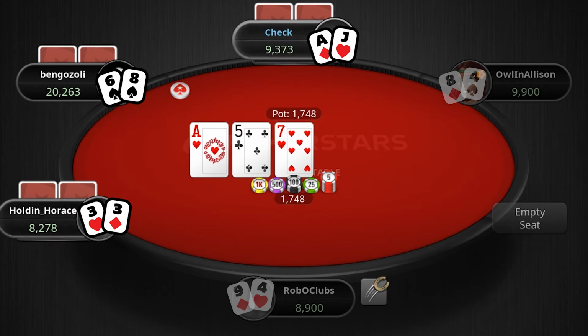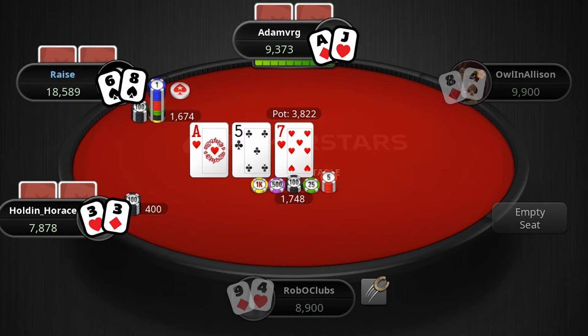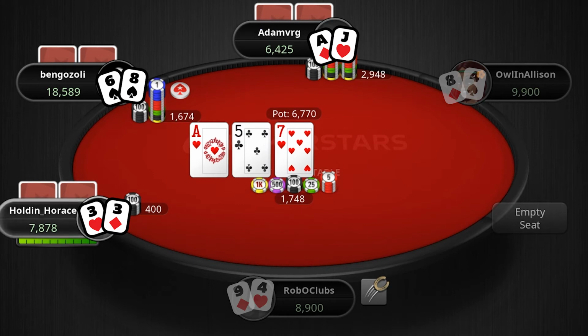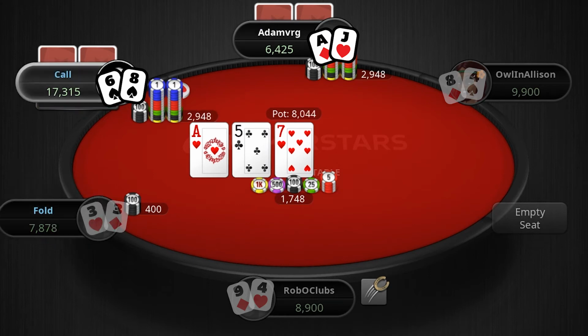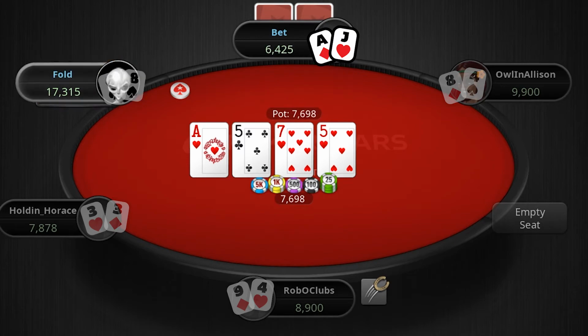Ace, 5, 7. No real help there. Okay, Adam checks. 400 from Horace. Bengazoli raises 1,600. Of course, Adam doubles that. Holdem Horace folds. 5 of hearts. That makes 4 hearts for Adam, who, of course, has an ace high at the end.